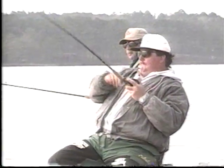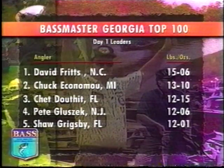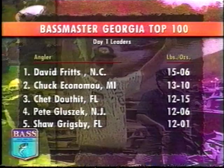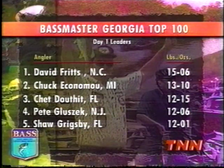David Fritz has a 1-pound, 12-ounce lead in this Georgia Bassmaster Top 100 over Chuck Economou. Florida's Chet Doffett is third, followed by Pete Glusick and Shaw Grigsby Jr. This is the mouth of Island Creek down by the dam on Lake Sinclair. Appropriately named, it has 2 sunken islands in the mouth of it. David Fritz pulled in here looking for a pre-spawn staging area. Well, see, what I've got right here actually is a long point.